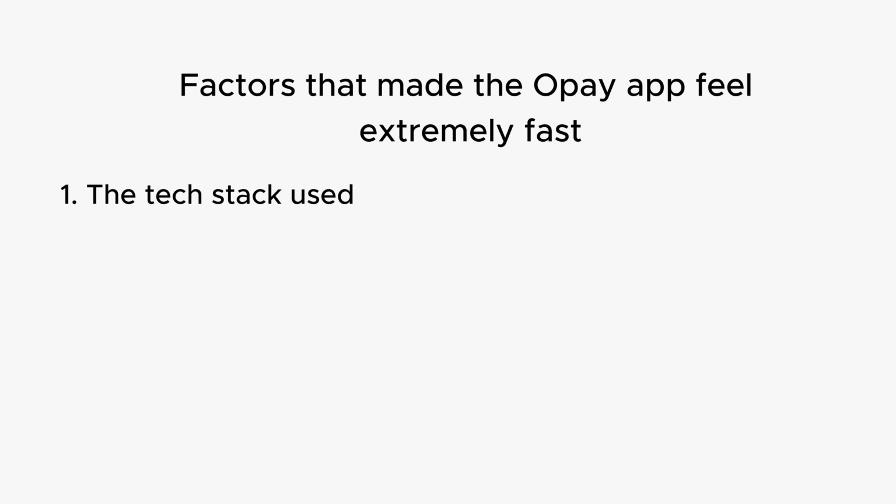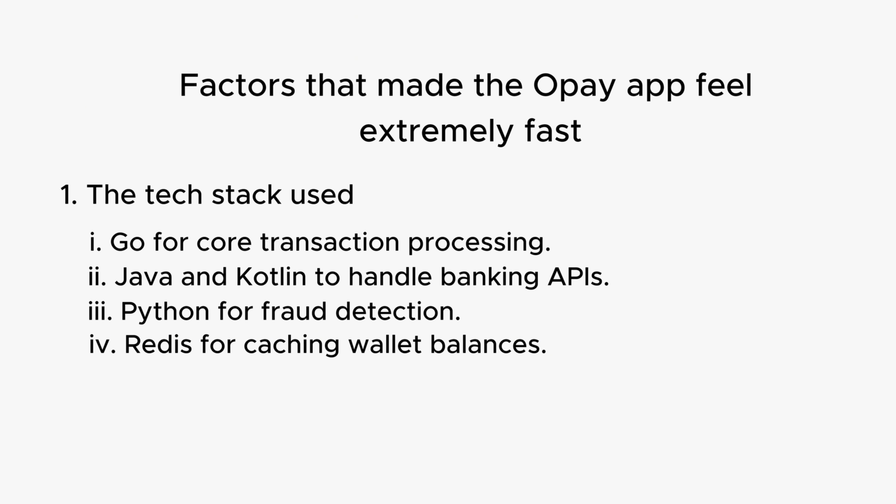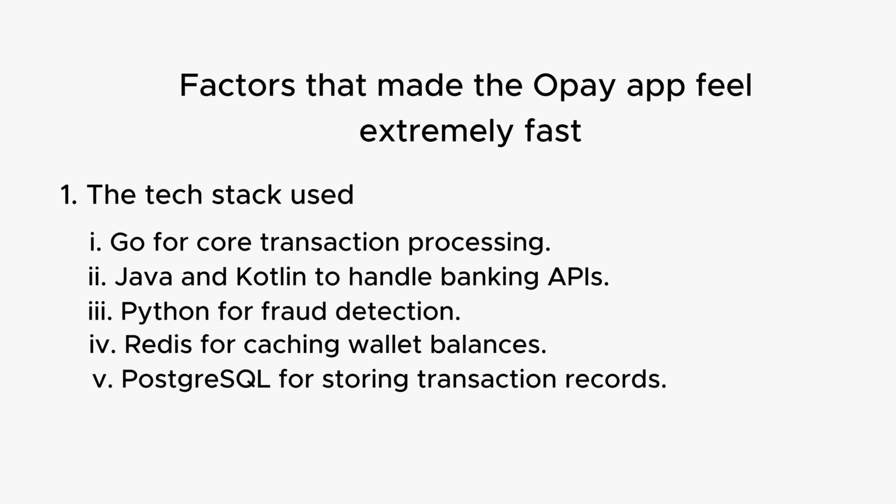Some of these technologies that Opay use are, number one is GoLang, alright? Opay used GoLang for core transaction processing due to its high concurrency and low latency. Opay also used Java and Kotlin for Android and banking services integration. Then Opay used Python for fraud detection and data analysis in real time. Then Opay used Redis for caching wallet balances in real time. It also used Postgres, which is a reliable database for storing transaction record with ACID compliance.